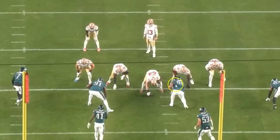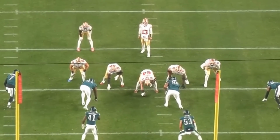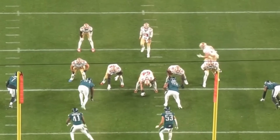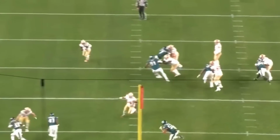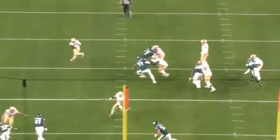That's going to be Aaron Banks and Jalen Carter. Aaron Banks is basically going to slingshot block Jalen Carter on this one. And you can see how easily he wins. It's just a really nice job right there. As you can see, Carter ends up on the ground.